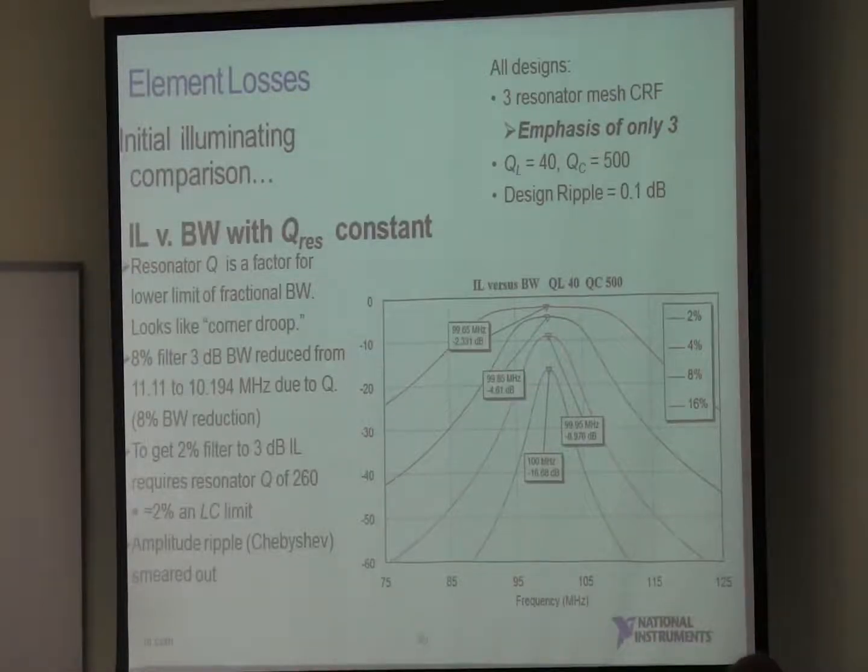There are a bunch of points there. You can read them if you want, but I just want to point out one since we talked about it. For example, this 2% filter: if we wanted to pull that up to 3 dB of insertion loss, we need a resonator Q of 260, much higher than this 40.